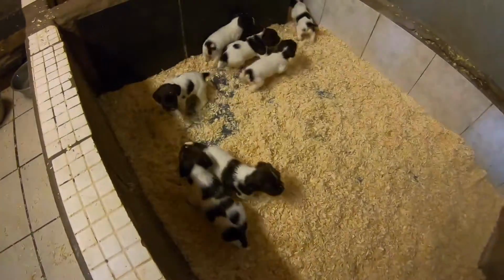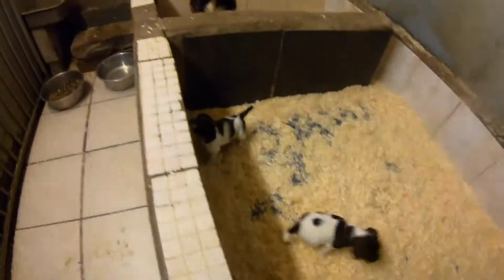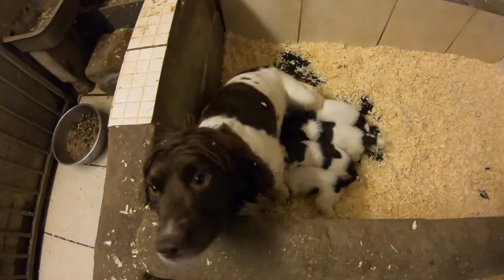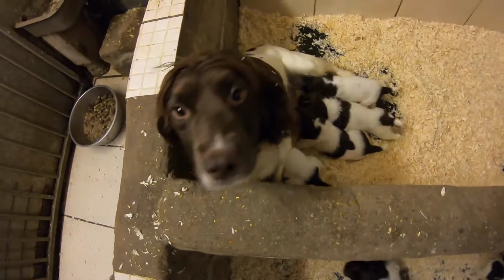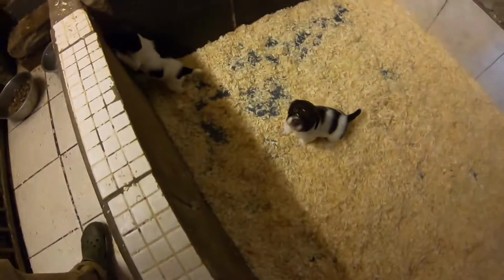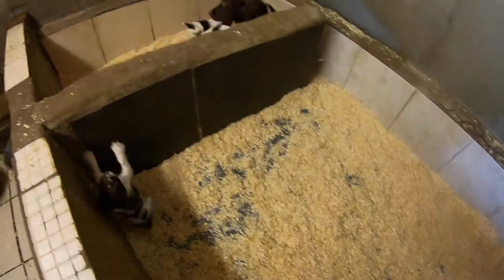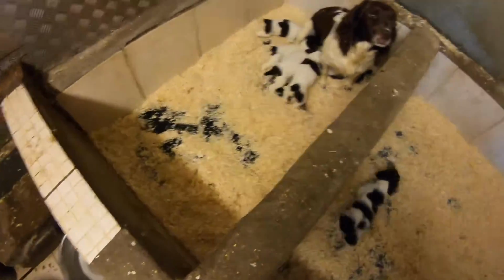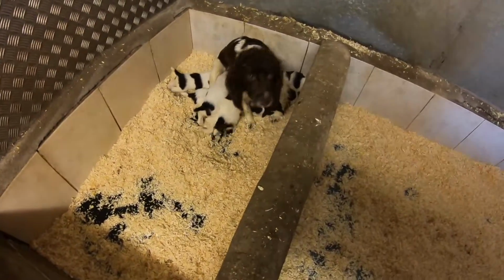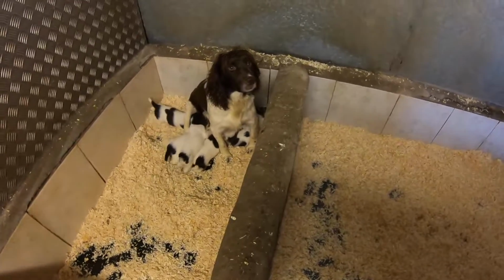Where's your mommy gone? As you can see, they're on the milk. They don't mess around. See the big boys? They get in there and they want that milk. So we're going to let them carry on there, and they're learning to move around the box, get back to the mother, and that's what they're doing. As you can see, they're loving it. They want their feed. Look how they're pushing in. They don't mess around now. So we'll let them get on with it. There you go.